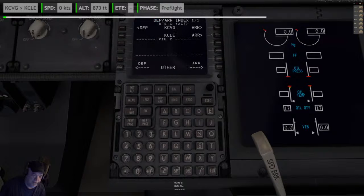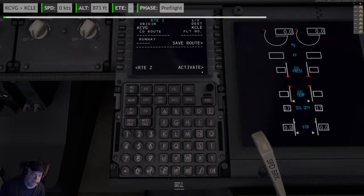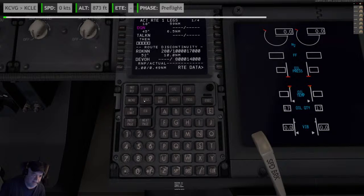We do have an arrival procedure. It is the Rockin' 3 arrival. And we're expecting runway 24 left. Of course, that could change, but we can always change it on the fly. So that's our route. We have a discontinuity after Talkin, so we'll select Rockin', move it into that place.